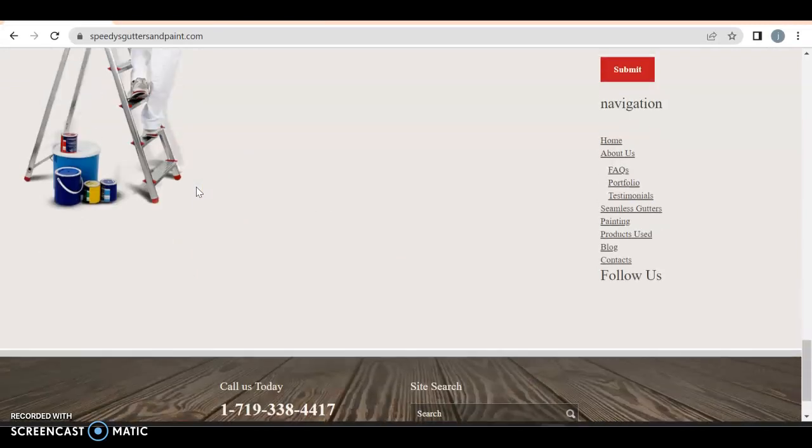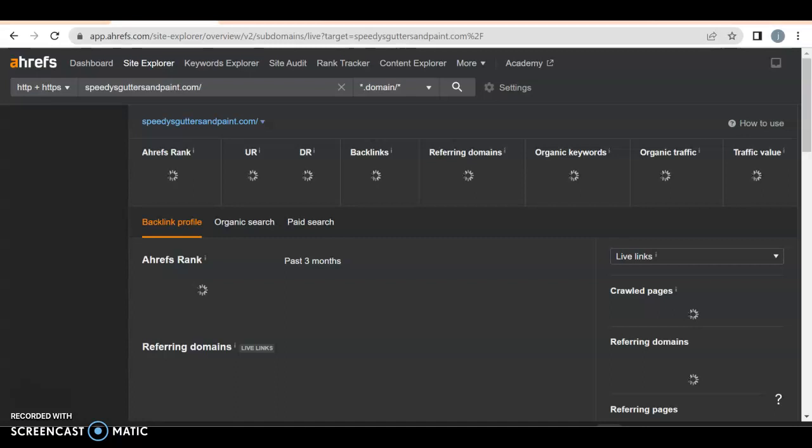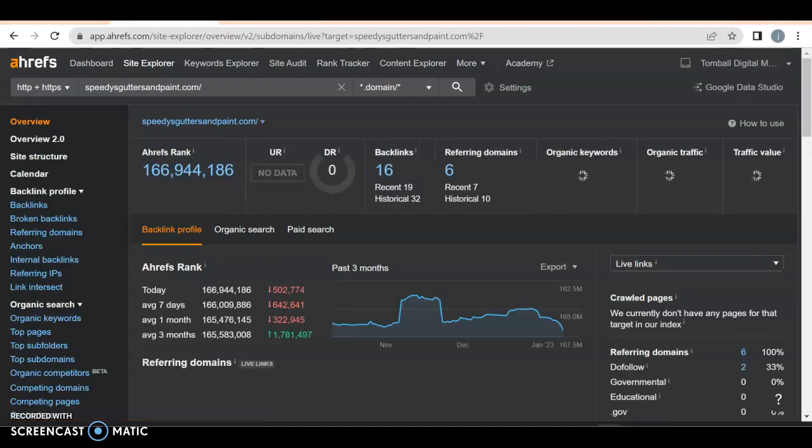And I don't know if you have social media, but you should have those profiles on here as well. So, a solid website, a little bit missing, yes, but you're not starting from zero, which is good.